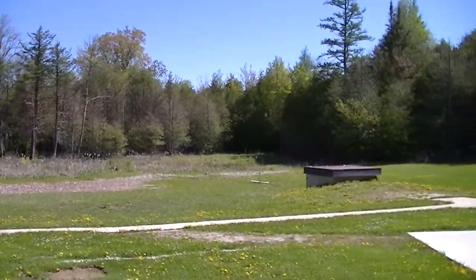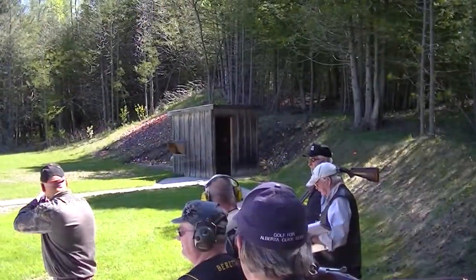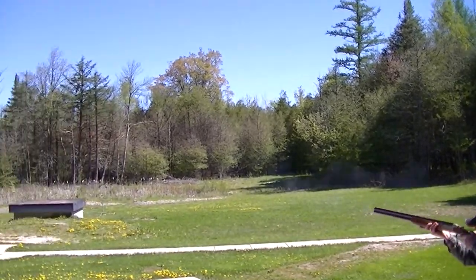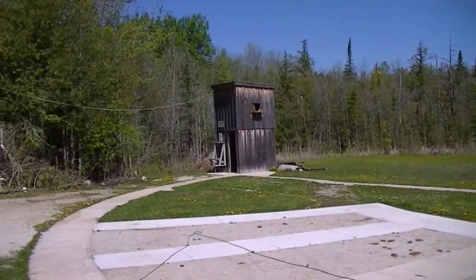At the east field we've got the high house and the low house, so we can fire some skeet out of here as well as trap in the middle. So the guys are playing some skeet right now and doing their best to bust these birds. A lot of fun to play skeet. Everyone should come out and try it.